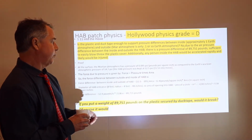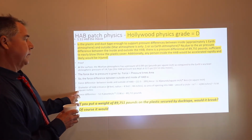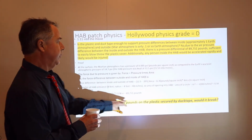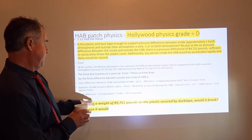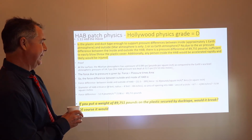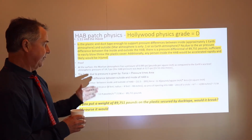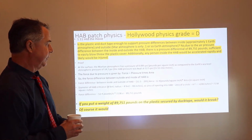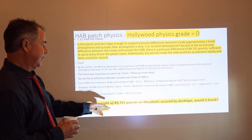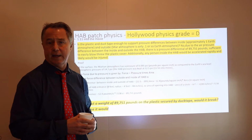So take the difference in the air pressure between the outside and inside of the Hab and multiply it by the area of the entrance, which I estimated to be, it's just pi r squared, 7238 square inches. So multiply 7238 square inches by the difference in the pressure, 12.4 pounds per square inch, and that gives you 89,751 pounds. So obviously if you put a weight of 89,000 pounds against that plastic from the inside, it would just blow through the outside. So that would have created a real problem for Watney. He would have had to somehow design something that could take that kind of force, to keep the air inside the Hab.